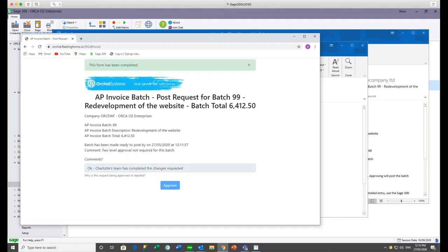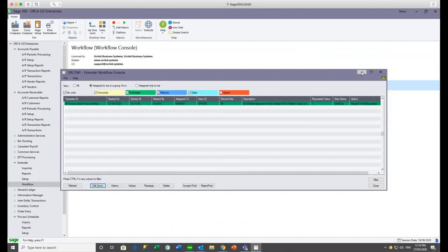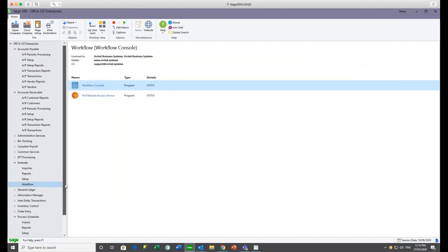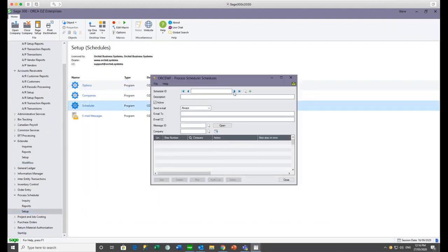So this response is now being stored on the website temporarily until such time as the responses are pulled down into the underlying company. And normally you would use Process Scheduler and poll the site regularly. Process Scheduler allows you to set up schedules to run repetitive tasks on a time schedule. So normally you would use it to schedule this to happen every half an hour or every 15 minutes, depending how quickly you want to bring down the information from the website. But I'm just going to go ahead and run it right now because I don't want to wait 15 minutes for this response to come back in.